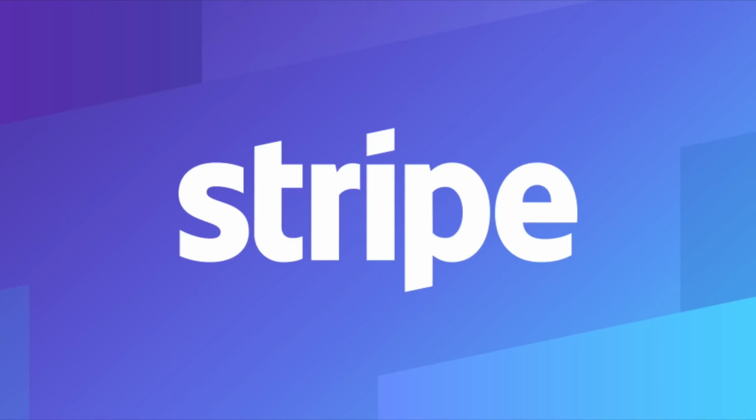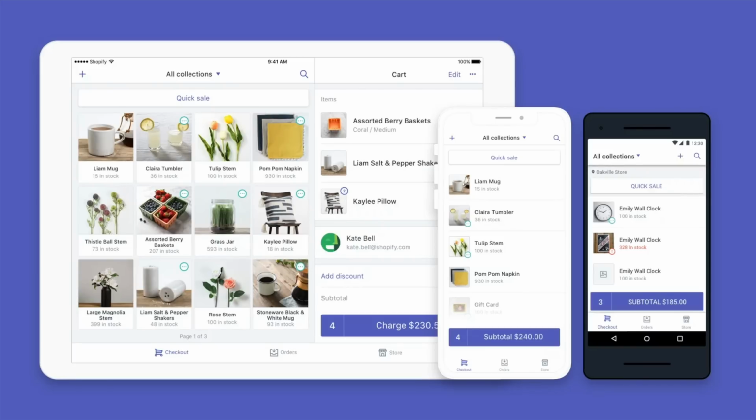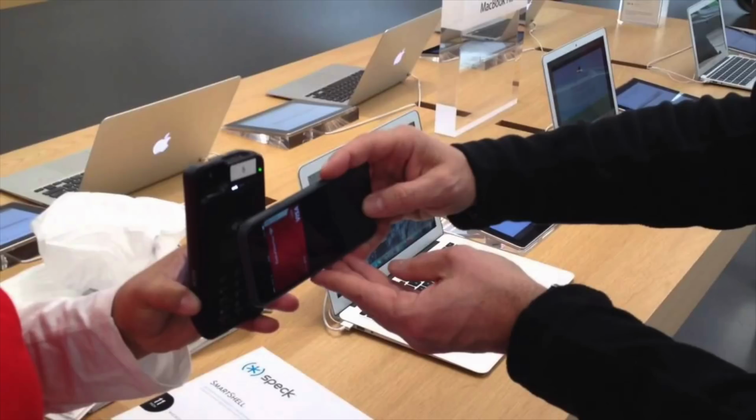Now, Stripe will be the first payment platform to offer Tap to Pay on iPhone to their business customers, including the Shopify point of sale app this spring, and additional payment platforms and apps will follow later this year, according to Apple. Apple Stores in the US will also roll out this feature later this year, and it appears that the feature will be exclusive to the US at launch, as there are no other countries mentioned at this time.